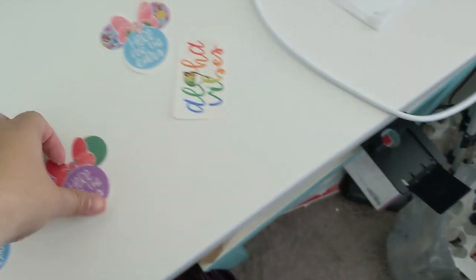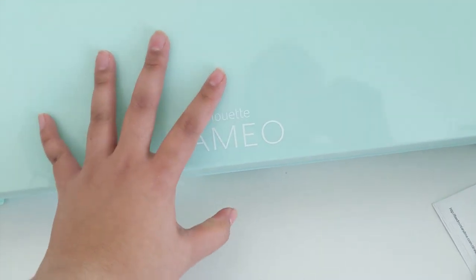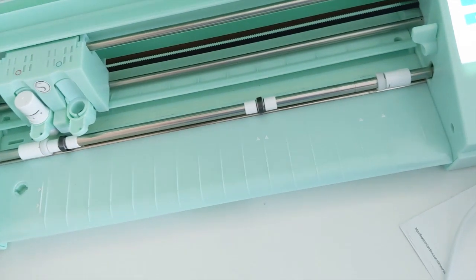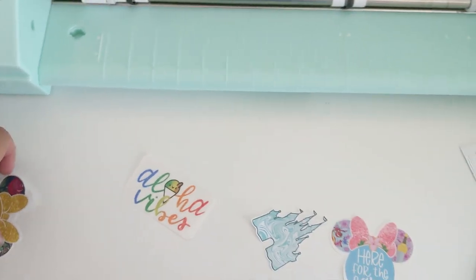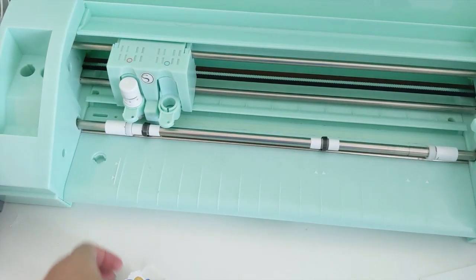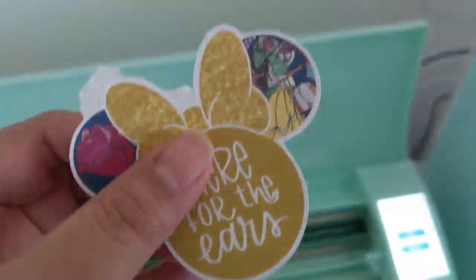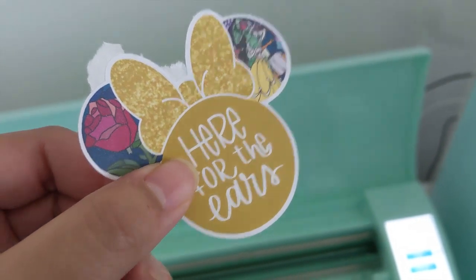I haven't ever used clear transparent paper, so I kind of want to see how it looks, but I don't want to put it on this. I don't have anywhere to put these guys, so I need to figure that out. But this is what I need to fix, the cutting depth setting, what is it called? The thing on the computer. But this is on the regular matte paper.